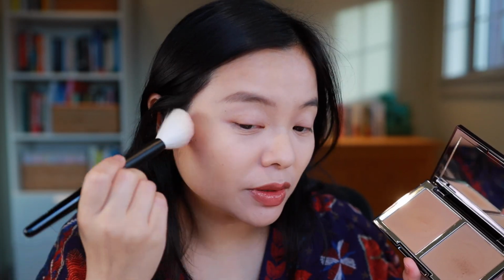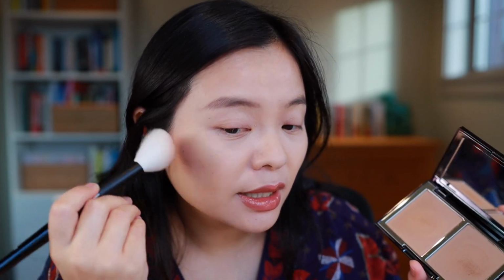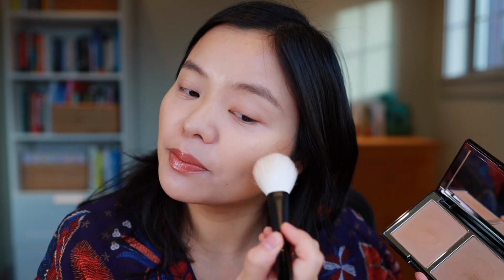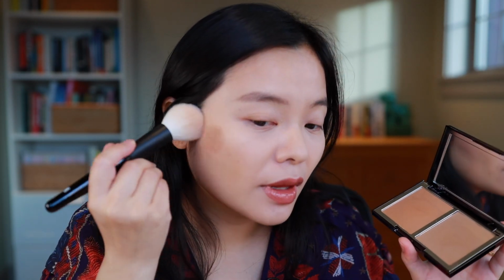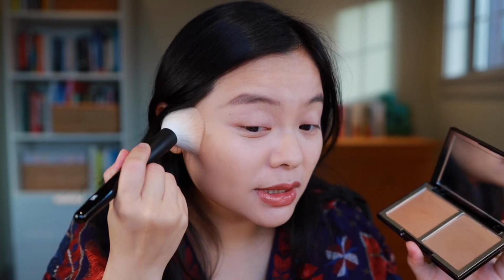A tad bit, oh yeah, it is a little patchy on application. I might not have powdered enough because I was trying to keep the powder very light, but yeah. So actually let me switch over to his F3 brush. This one is a little bit better for buffing purposes.